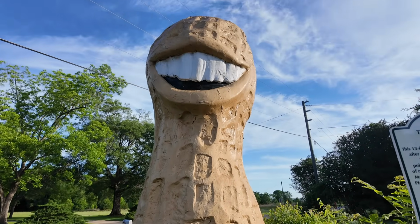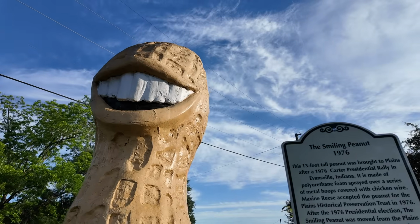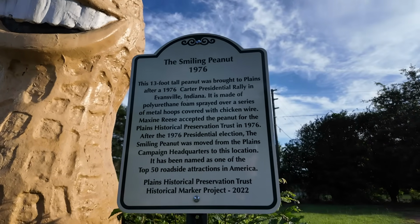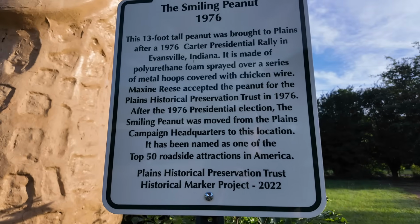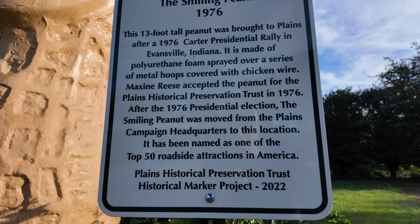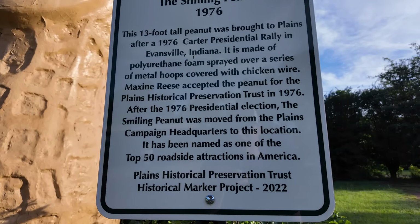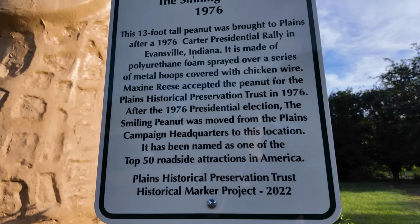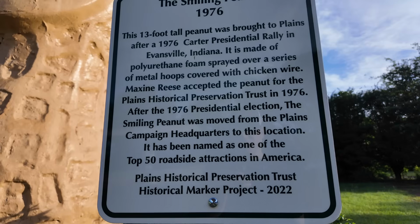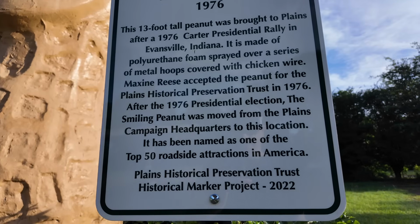This is quite the art piece. It says the Smiling Peanut, 1976. This 13-foot tall peanut was brought to Plains after a 1976 Carter presidential rally in Evansville, Indiana. It's made of polyurethane foam sprayed over a series of metal hoops covered with chicken wire.